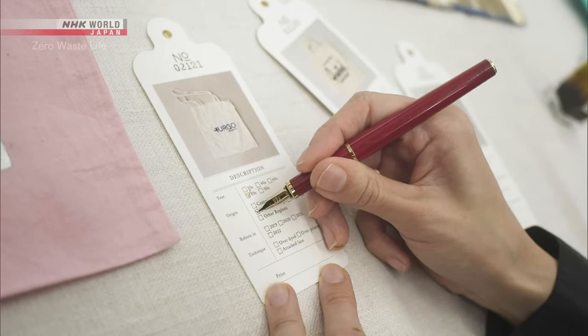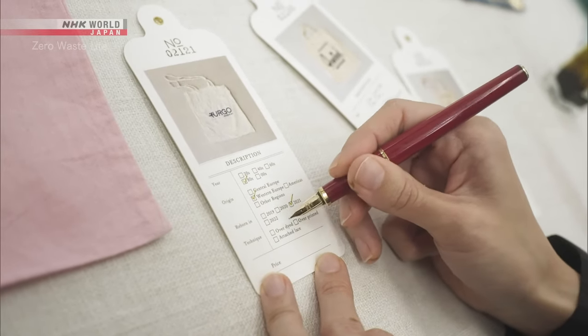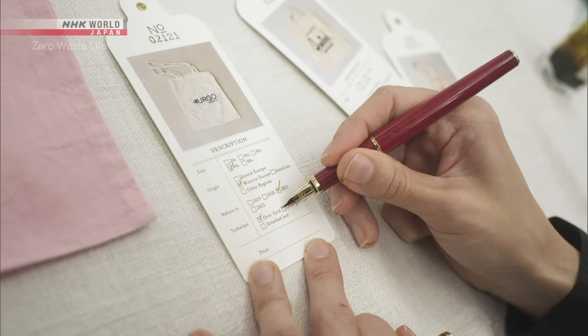The label affixed to each bag includes a before photo, as well as a record of its country of origin and age.